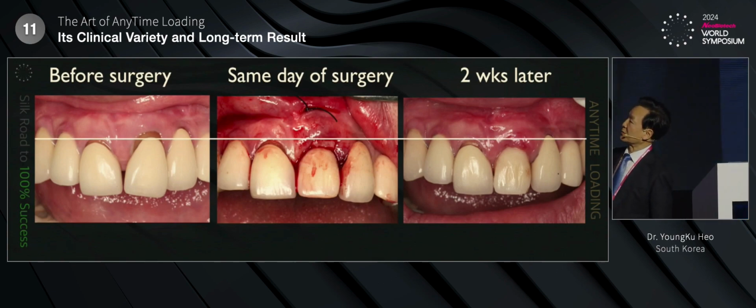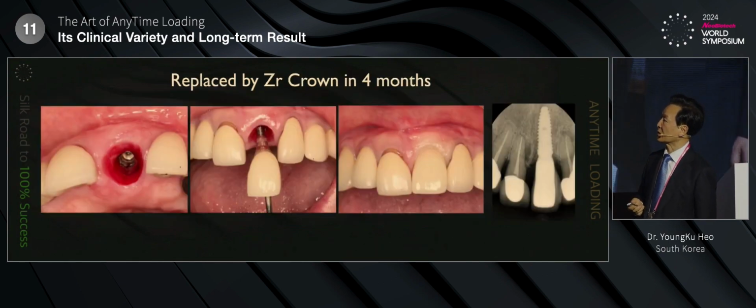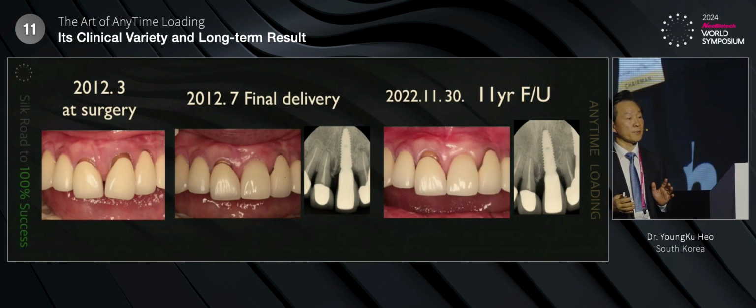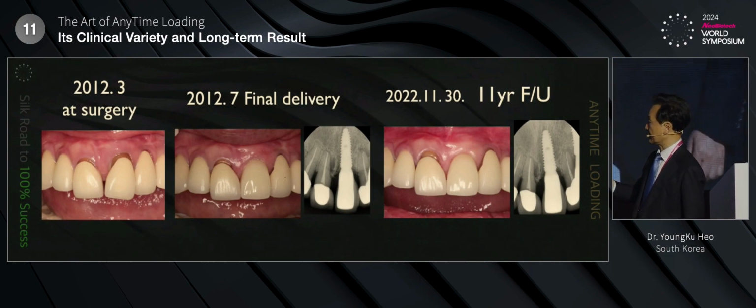So this is the same day of surgery, and you see the labial gingival margin area, from here to here. Two weeks later, and after 4 months, we changed to the zirconia crown. And this is at the surgery, and at the 11-year follow-up, it is still perfectly maintained without any soft tissue change.